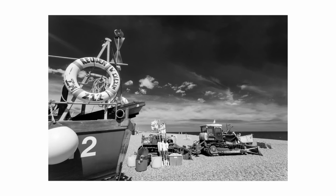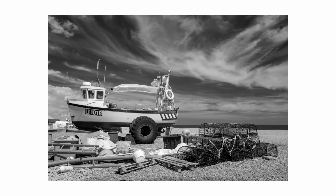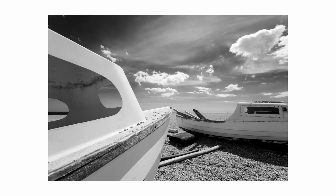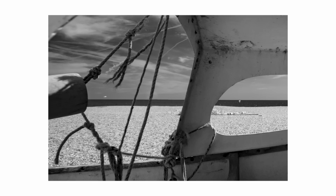Jamie talked to one of the local fishermen who explained that there are just 3 boats left operating from Aldeburgh Beach. Jamie remembers many more than that when he was a kid. This is thanks in part to government bureaucracy and rising fuel prices, and the fact that potential young skippers are drawn to the guaranteed income from offshore wind farms.